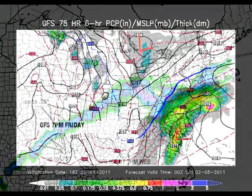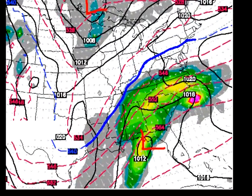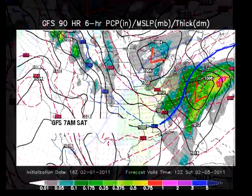Now, let's get into the models real quick. Here we go. GFS model. This is looking out to 7 o'clock Friday. This is the next sneaky storm coming out of the Four Corners. This model shows the low sitting over the panhandle of Florida, and it's casting some rain all the way back on up into southern West Virginia around Bluefield. This is 7 o'clock Friday night.